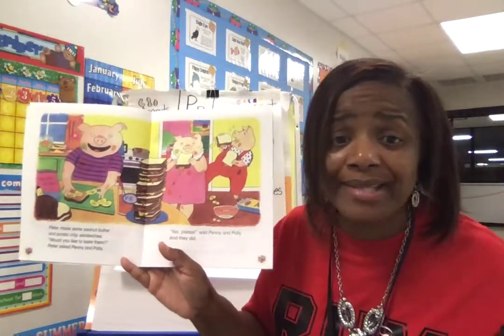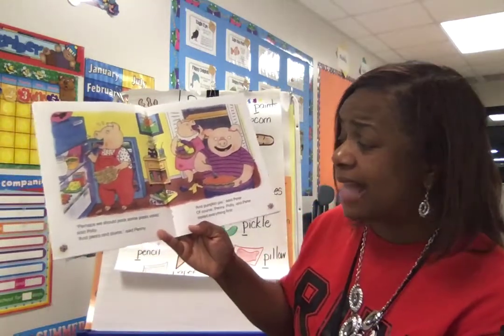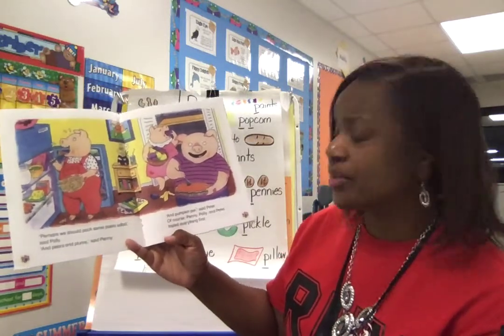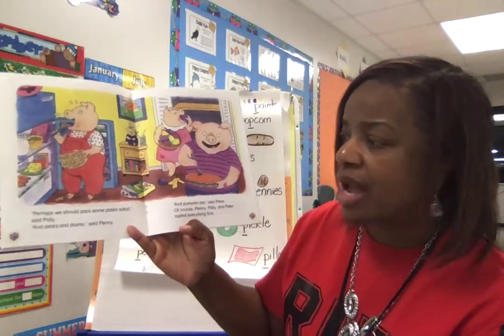What's gone in the basket? Absolutely nothing. Oh, no. "Perhaps we should pack some pasta salad," said Polly. "And pears and plums," said Penny. "And pumpkin pie," said Peter. Of course. Penny, Polly, and Peter tasted everything. So now they've eaten pasta salad, pears, and plums.